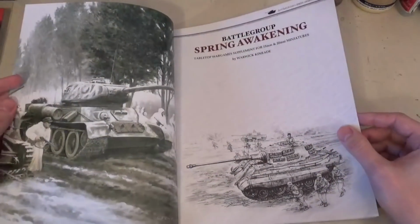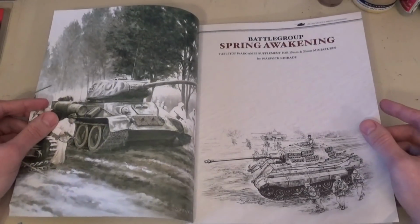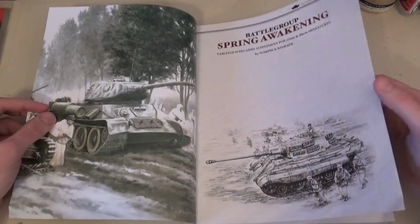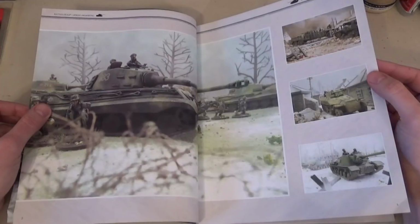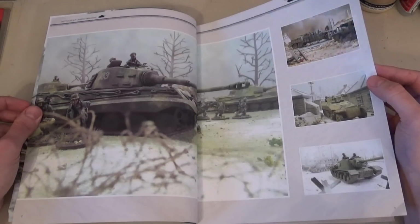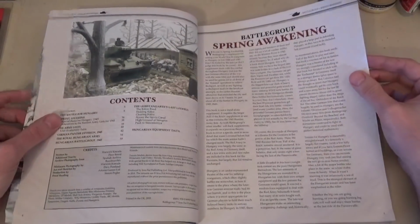Typical standard, what you expect to see. Tons of good pictures, artwork, and photos of models as far as the presentation goes. Like I said, they always do a really good job with these books. So here we go. It's mostly photos, model collections coming through for the Eastern Front late war stuff. You're going to get pictures of Panthers, all sorts of Panzers in here, Hungarian armor and everything else.